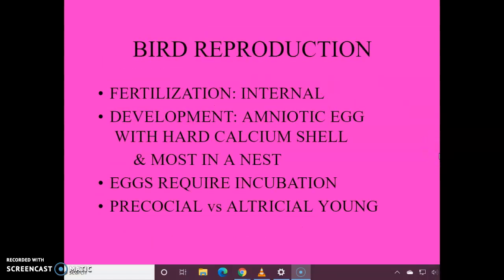Now, fertilization is internal. They have an amniotic egg with a hard shell, and most of them use a nest. There are some birds that will knock other birds' eggs out and lay their egg in the nest so they'll get taken care of. The eggs are going to require incubation, so the mom usually has to sit on them and keep them warm, so that the development will occur properly.